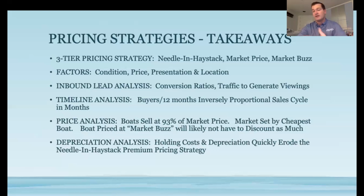And if a boat's really a dog, you can explain it away, and maybe you don't have to be so low. Maybe you can be right in the middle of the pack and you have the nicest boat and you get it. But these are all things to consider. But the market buzz price boat will likely not have to discount as much in your negotiation because you're going to have all those viewings and you're going to have all those qualified buyers.